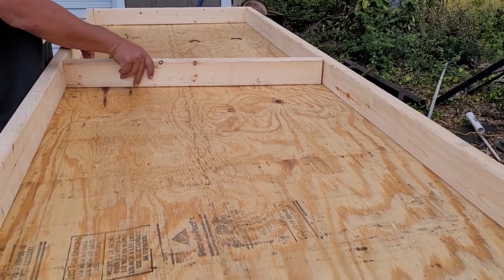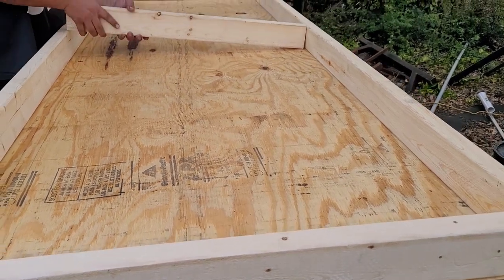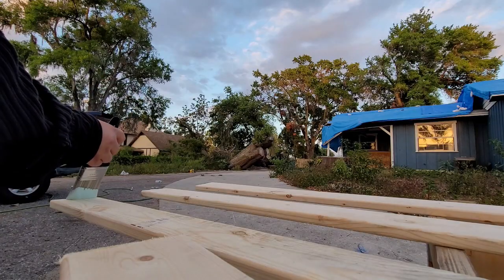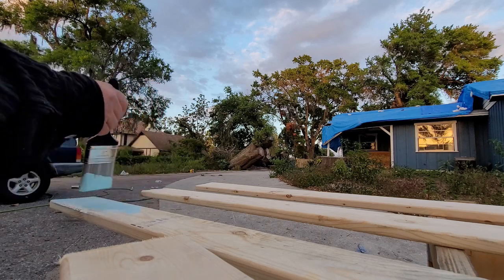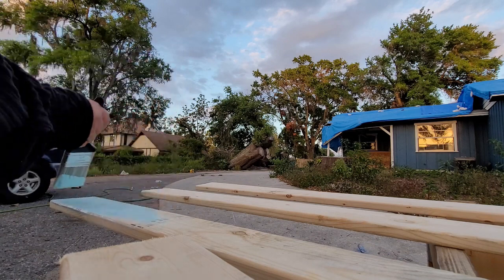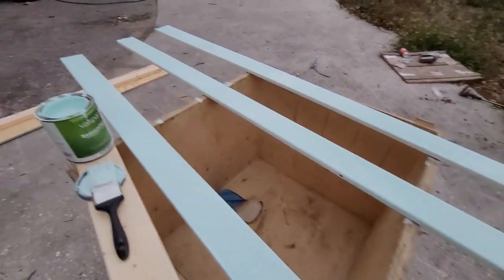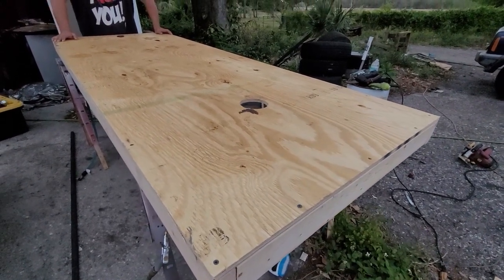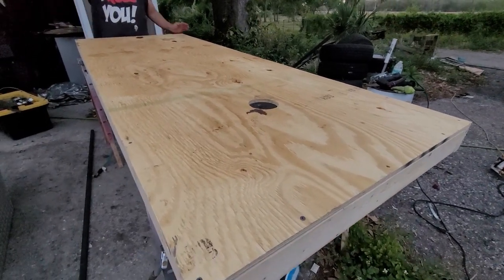Looks good. How long is this? 3 foot by 8 feet. 3 by 8. Looks like it's like minty color. All right, it's all painted. It looks good. Now we're going to go ahead and attach to here. We're moving pretty quick. So we're gonna throw some green outdoor carpet out here, on here.